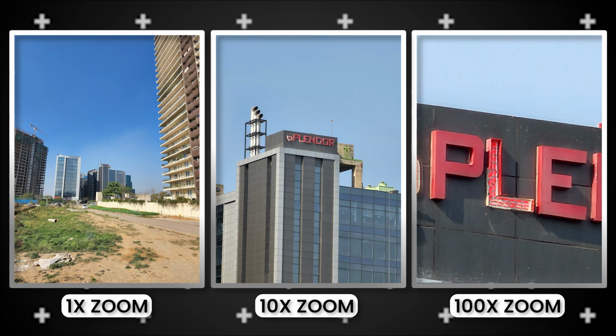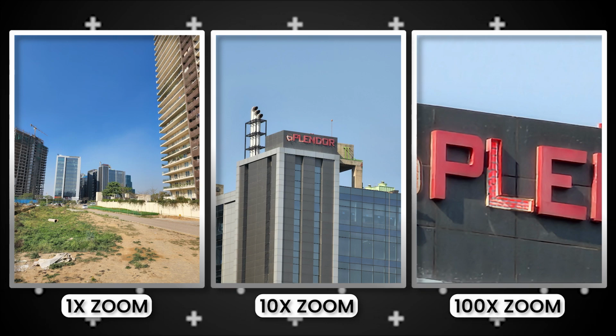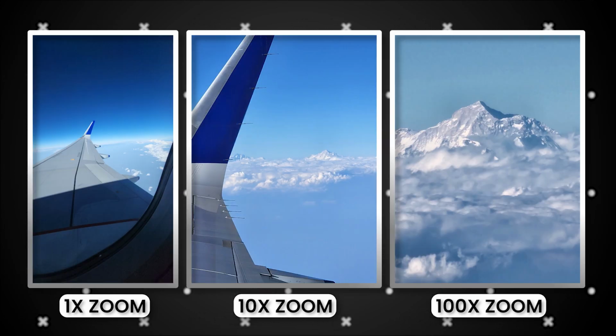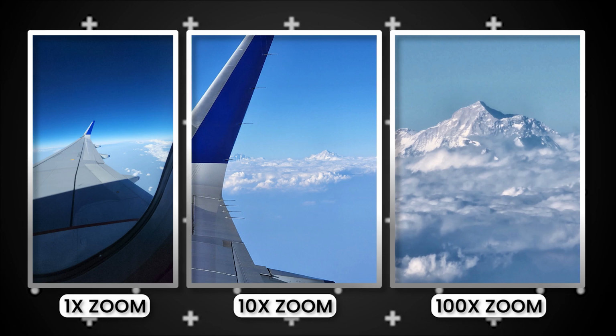The result is on your screens right now, and while the photos that were taken in 100x might seem like a gimmick, and to an extent it is also, let me tell you, to whomsoever I showed these 100x photos, everyone was amazed to look at them, and many even tried replicating the same from their phones, and of course they were not able to.